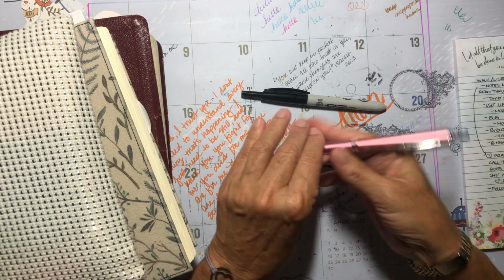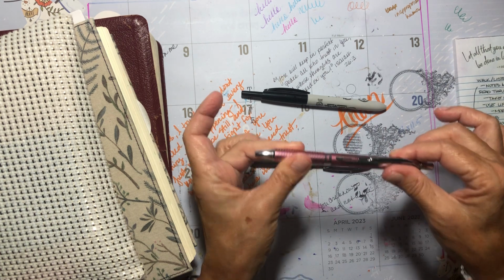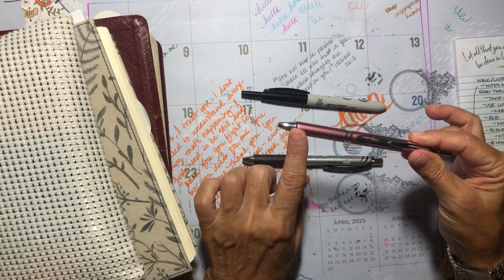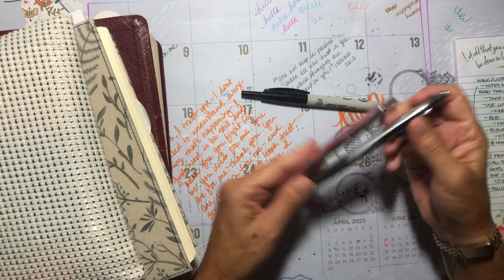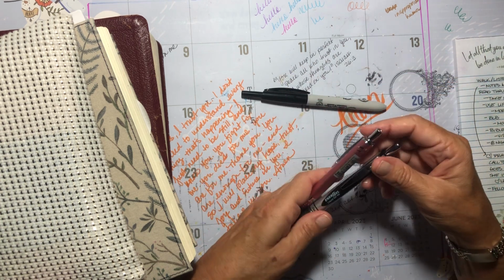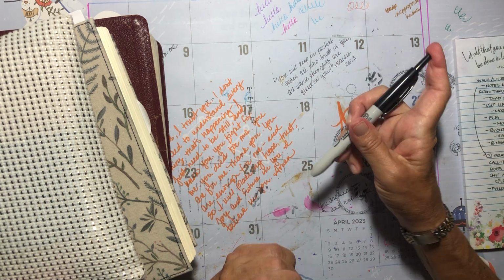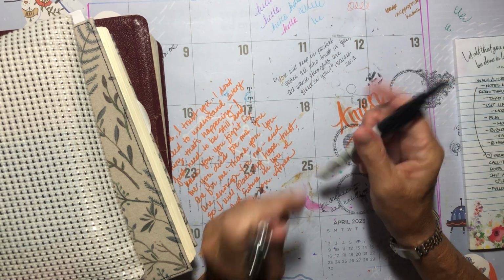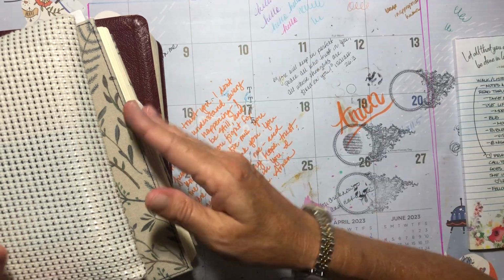It's a permanent pen, though, and I don't mean indelible. I mean, it's not a throwaway pen. You can buy refills, and here's a little side note: you can buy refills for this one as well. And did I say they're Pentel? Yeah, Pentel. And then this is a little retractable Sharpie with a fine tip that I use when I'm writing on my transparent sticky notes.